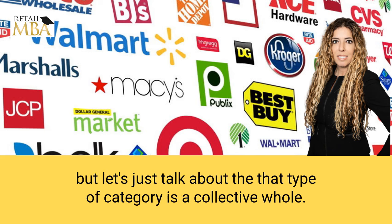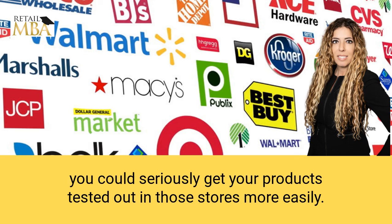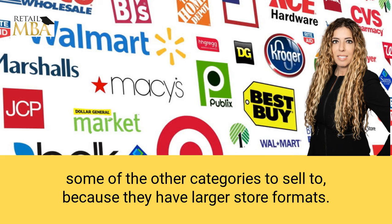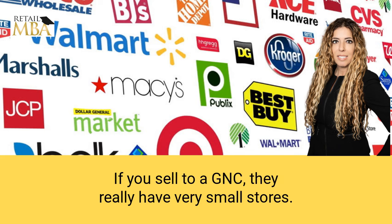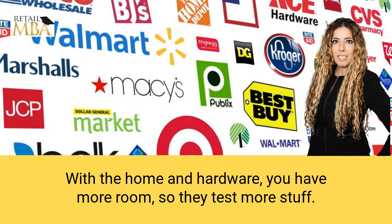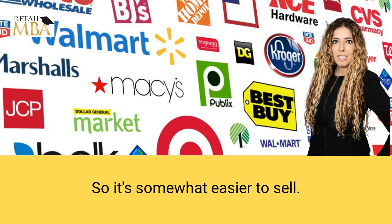as a collective whole. So home and hardware typically have a lot of shelf space, which is great for you because you could seriously get your products tested out in those stores more easily. I find that the home and hardware category is generally a little bit easier than some of the other categories to sell to because they have larger store formats. If you sell to a GNC, they really have very small stores. They don't have a lot of room to buy stuff. And so they don't pick as many products. With home and hardware, you have more room, so they test more stuff. So that's exciting. So it's somewhat easier to sell.